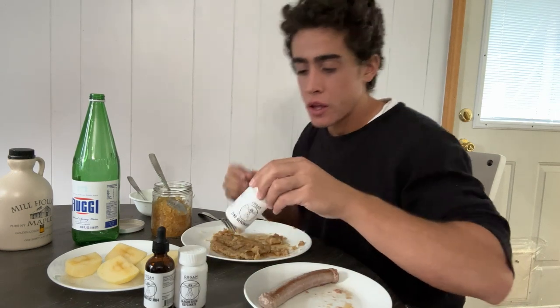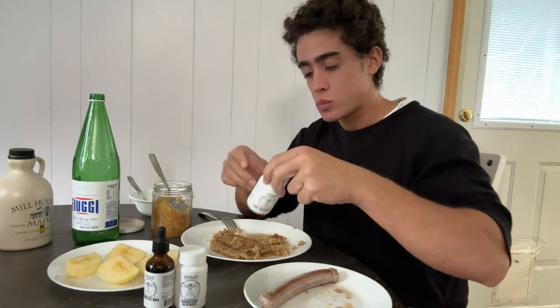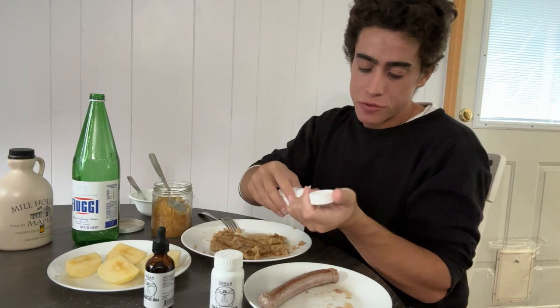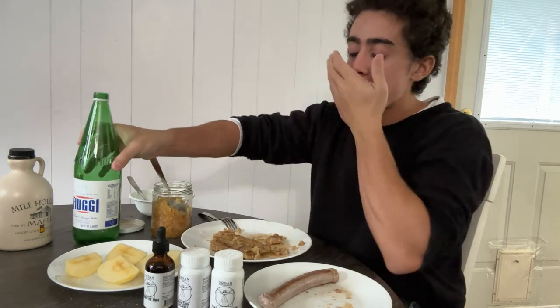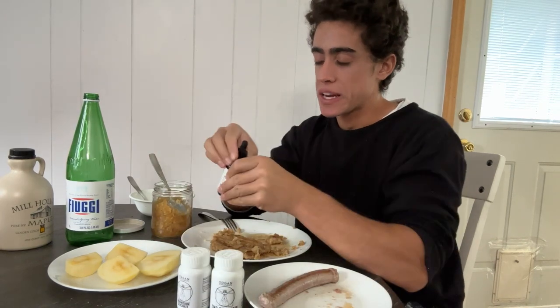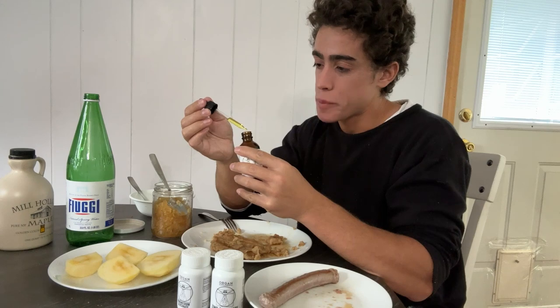But we're gonna take some supplements. So here I have with breakfast, zinc, magnesium, 15 milligrams of zinc in one capsule, 100 milligrams of magnesium in one capsule, and we're gonna do some K2. So, one of each of the zinc and the magnesium. I'm gonna take about half a dropper of K2.